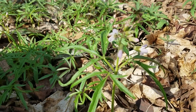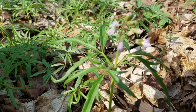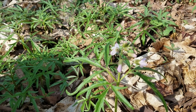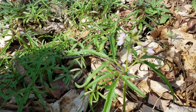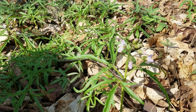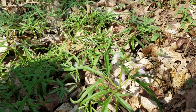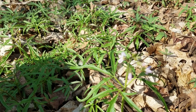I'm trying to get the focus right for you, and my light is kind of funny. But little flowers. There's 4 petals there, kind of a pale violet to white color. And toothwort is a host plant for the checkered white butterfly caterpillars. That is something new I learned this year, which is pretty neat, just how our whole system works together.